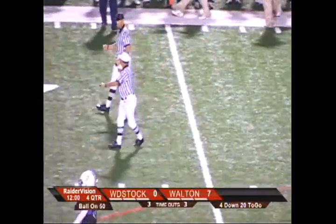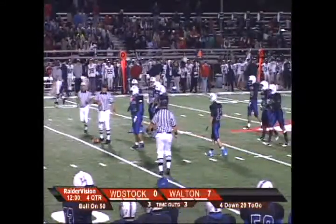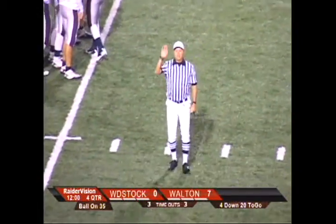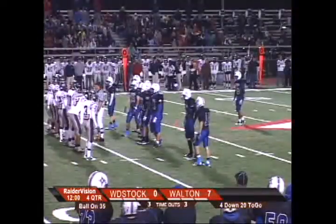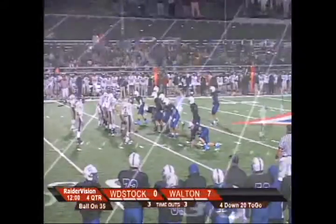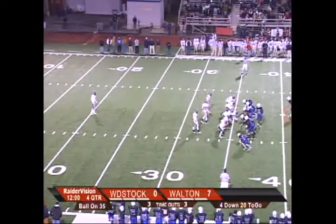That will be 4 penalties for 37 yards, and every one of them just a killer for Woodstock. Yeah, very crucial situations. A lot of them were in 3rd and short situations, which turned 3rd and shorts into 3rd and longs, and this one is hopefully going to give Walton a good advantage here on this punt return. Got Matt LaMontagne on the edge down here at the bottom. Looks like he's going to try to make a go for it.